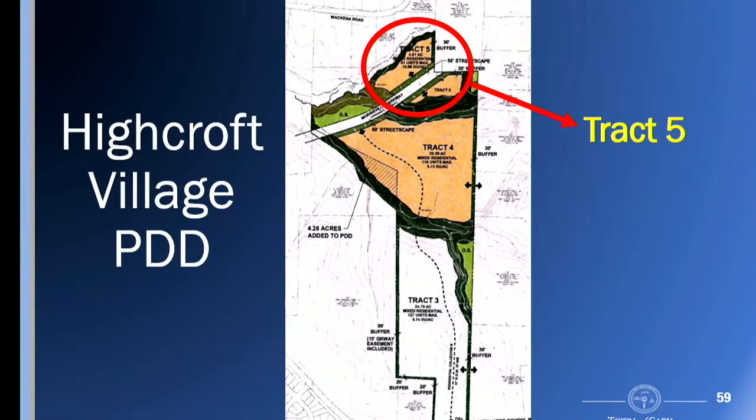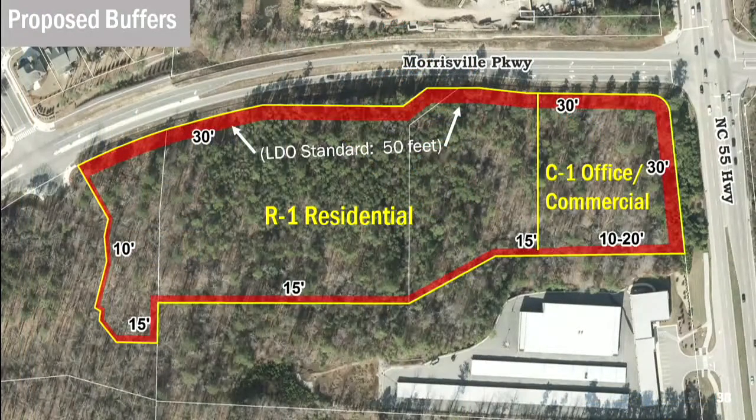Right, and then the parking reduction was based on that, as well as a need-based demand that the operator has seen based on their operation of these centers, the lesser need for that amount of parking.